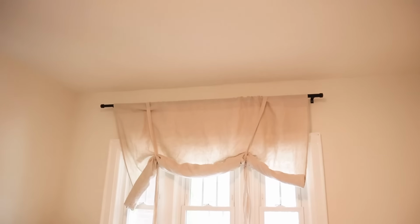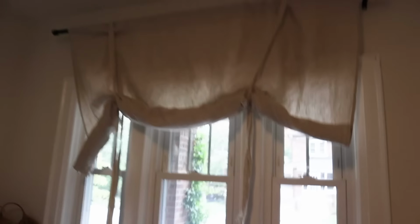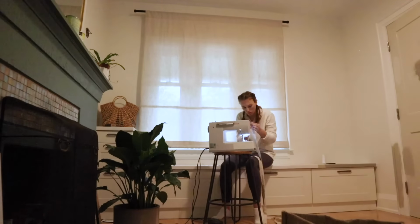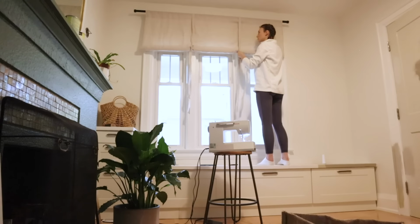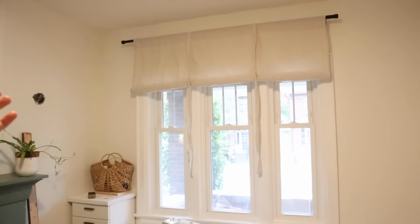I think the straight line will make it look less grandma, but I really like just the loose danglies. I think it softens up this window. Okay, so you can see with the dowel, it's a lot straighter. And this will be open most of the time. I don't see myself opening and closing it, otherwise I would have gone with something else. But yeah, pretty happy with it.